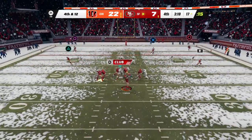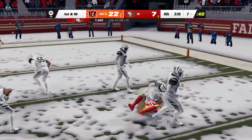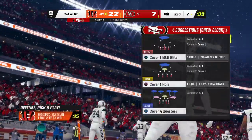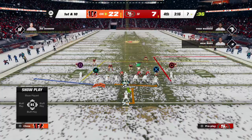Desperation time here. Lance. This one caught by Kittle. And unable to break away. They stop him a few yards shy. The Niners go for it, but it doesn't work out. And the Bengals will get the football back.